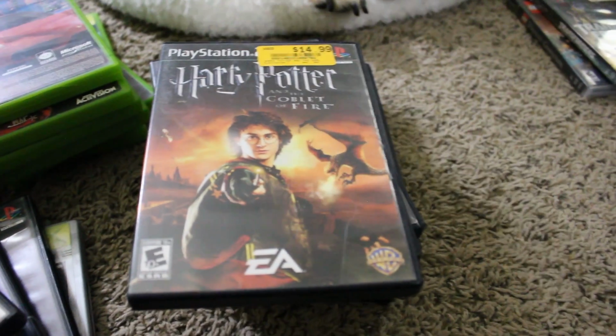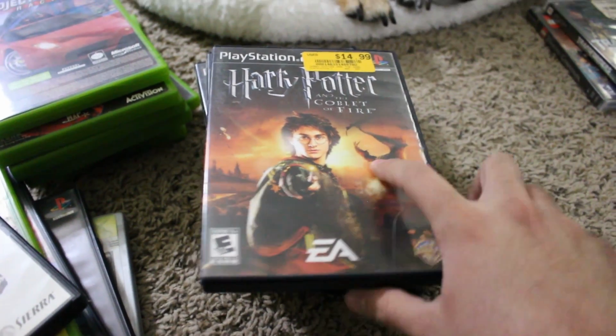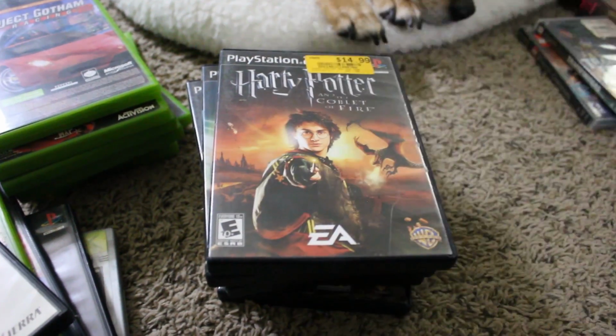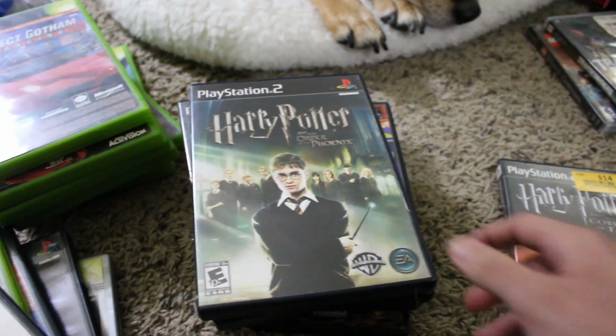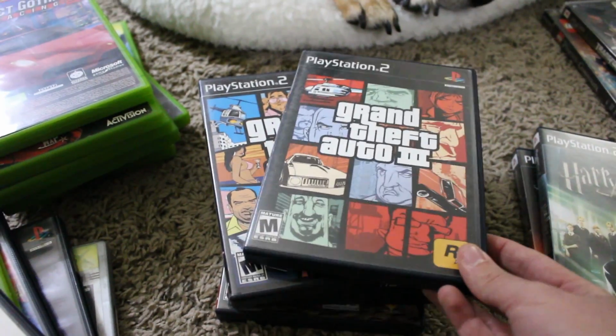Moving on, also got a stack of PS2 games. This kind of also varied from Savers and Salvation Army as well. I ended up getting, because I got the Harry Potter game, I said, I know I have the first one on PS1. I saw these other ones and I figured I'd grab them. Harry Potter and the Goblet of Fire, Harry Potter and the Order of the Phoenix, Grand Theft Auto 3.